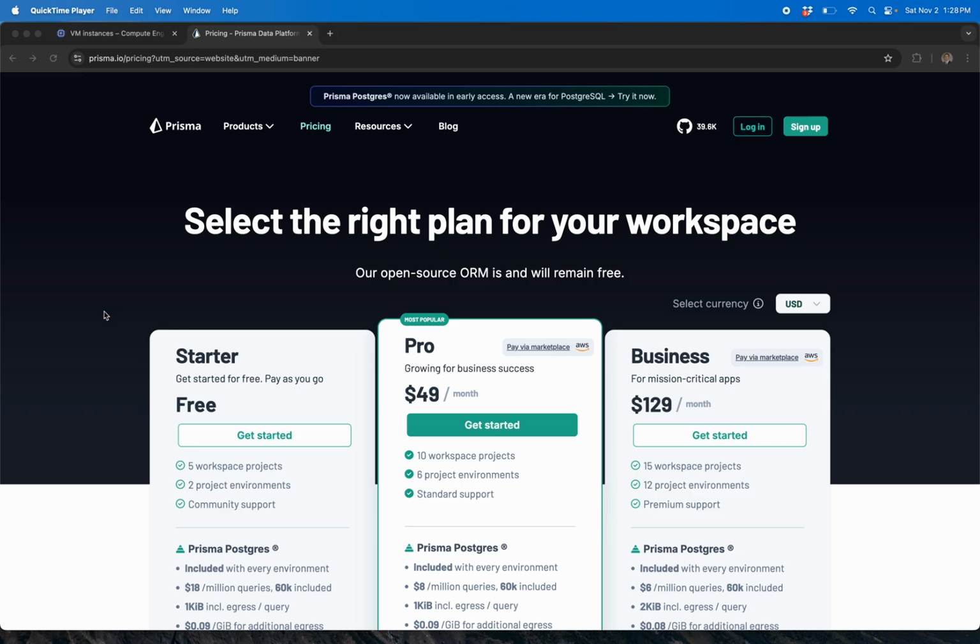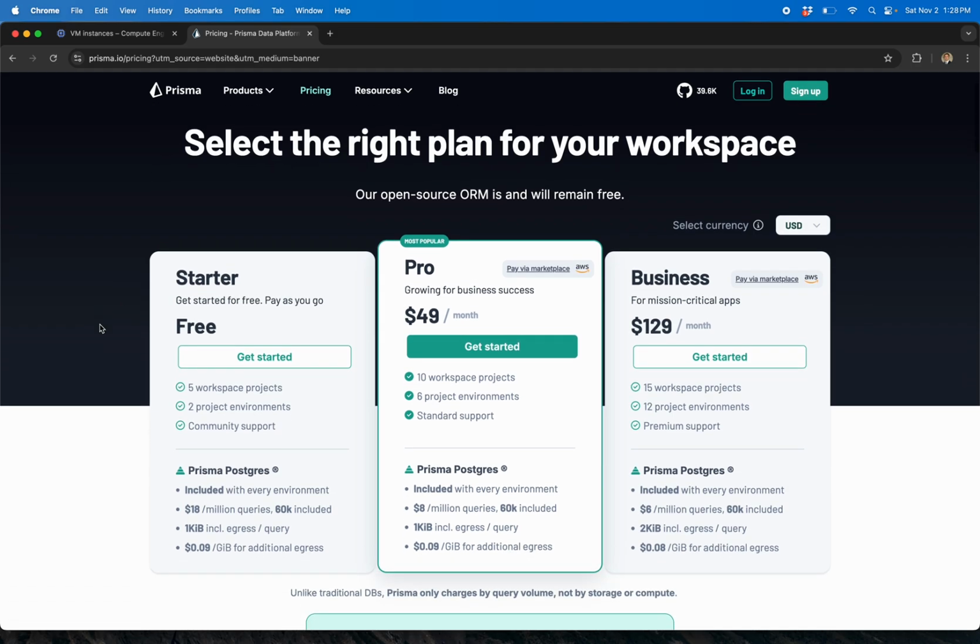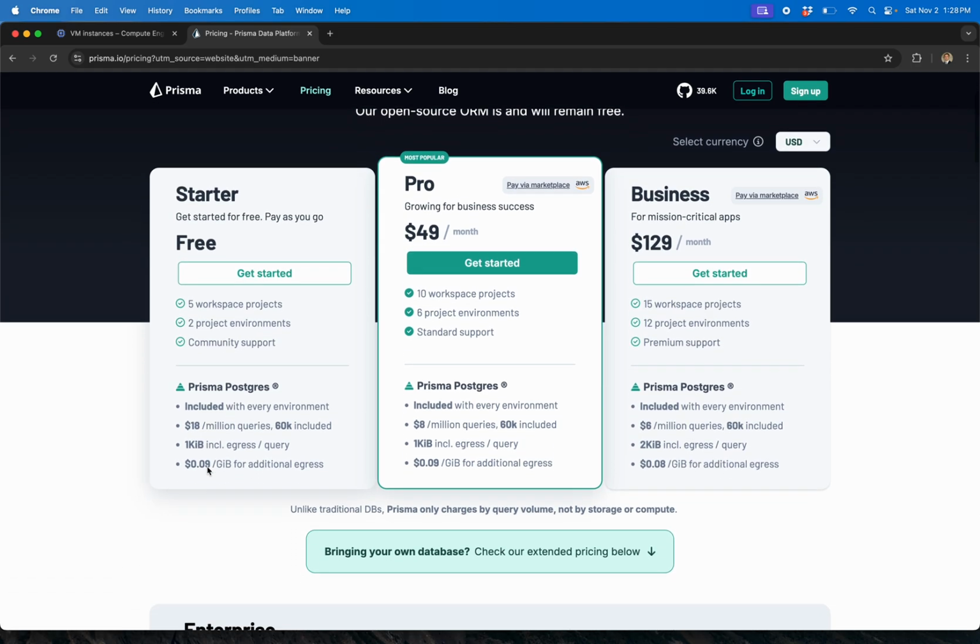Taking a look at Prisma's new unikernel-powered Postgres recently, and I checked out the pricing. Seems it's kind of expensive for a database, right? $18 is the next step up, or I guess you could go for $49, that is if you exhaust your 60,000 requests. And I think paying for a request is kind of insane, especially if you're going to use a database.